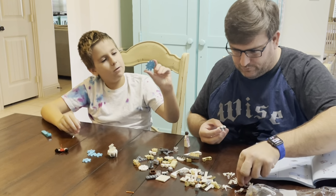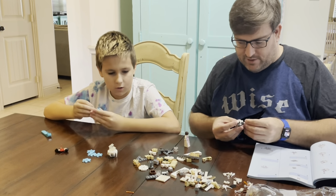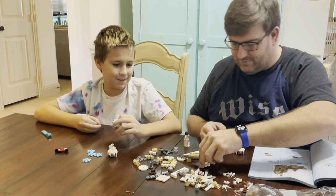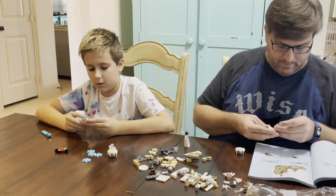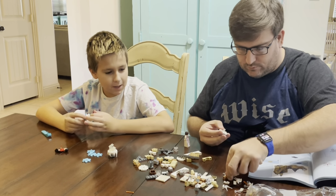And then, bam. There we have the energy layer. I haven't even started the castle yet, and I already created the energy layer of a Beyblade. Lego Beyblade. Ooh, what's this? I don't know. What is it? It's a spinny. This could be a free spin Beyblade! Oh my word!